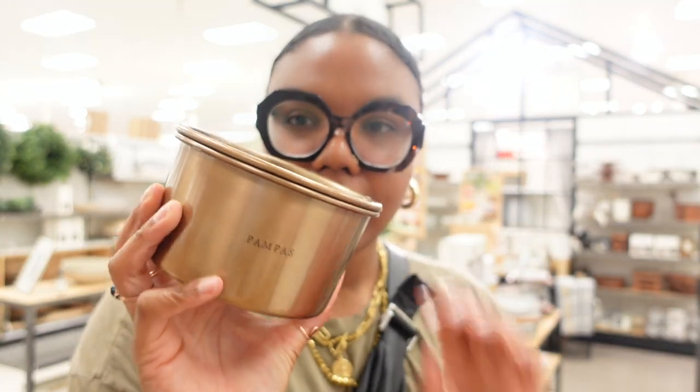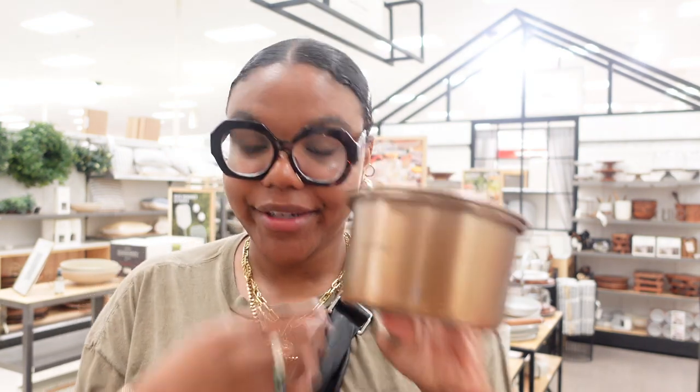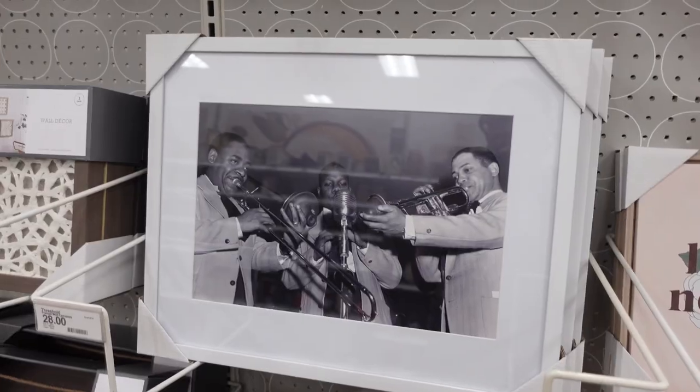Smelling some candles. This is pompous. I like that, but I feel like I get tired of it. It doesn't have the scent notes, but I feel like I would get tired of this. Salt. I'm here talking to myself. Y'all on 0 minutes.